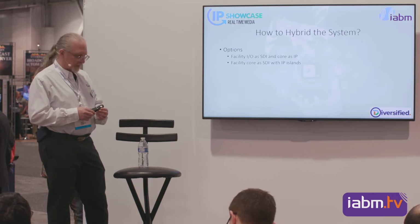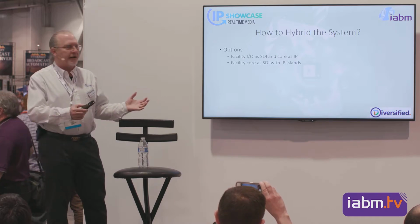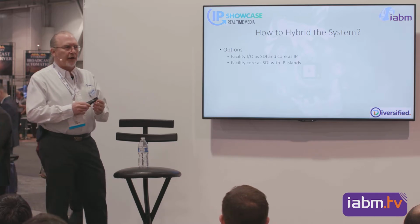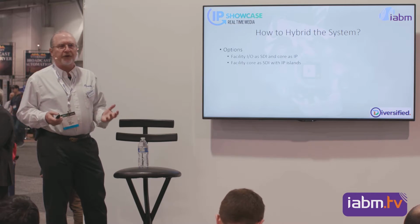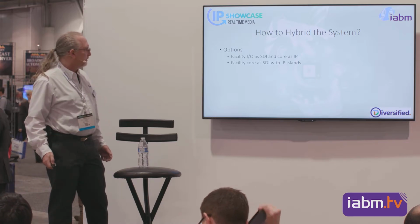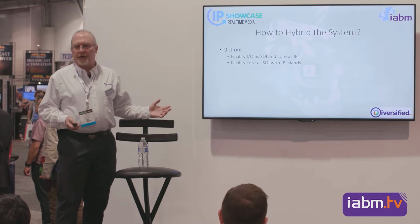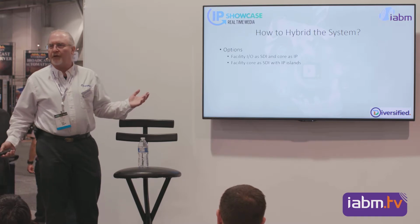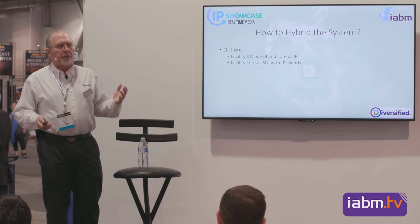One of the suggestions that we talked about was to take all the facility I/O where we knew we were getting SDI, make that SDI and make the system core IP. But basically there was a trepidation, a fear that if anything didn't work in the IP domain, they were going to lose the core business. There was also discussion of making the facility core SDI and building all our extensions, all our remote geographic locations, as IP, which was basically where we went, but we built the core.